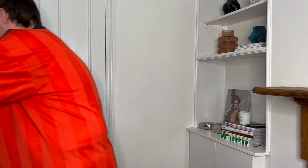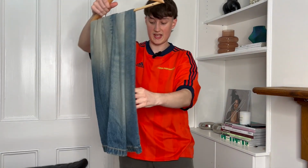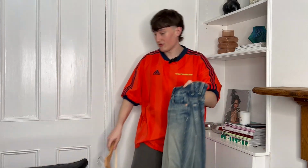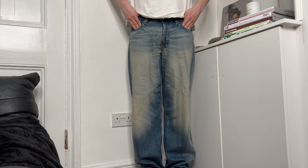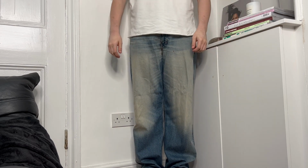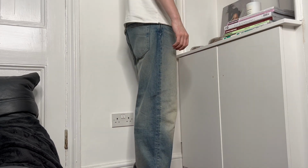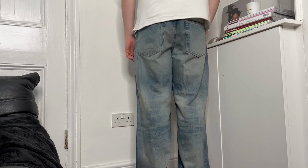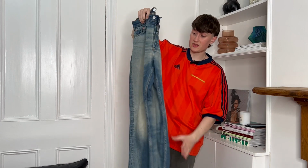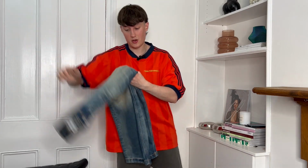And then the final pair of denim is actually another option from Weekday again. I think these are called the Sphere jeans, and they've got a slight flare at the bottom, but another super easy pair. This lovely tone of blue as well, and I wore these a lot at the back end of spring last year, and I'm excited to wear them again. They sit lovely on a pair of shoes, whether that be trainers or boots, and another super easy option for those casual days.